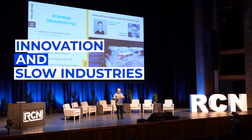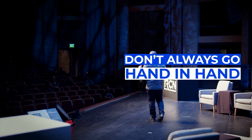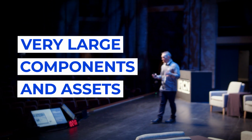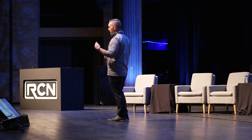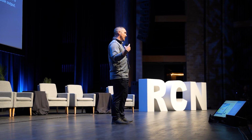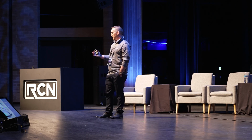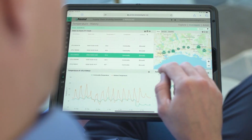Innovation and slow industries, especially federally regulated ones, don't always go hand in hand. In heavy manufacturing, we have very large components and assets. So when we move something, it's very expensive, and we want to make sure that we're accurate. Let's go in, let's create a high fidelity digital copy, and then let's try to augment the processes that allow manufacturing engineers and engineering facilities management to copy and paste things around the facility.